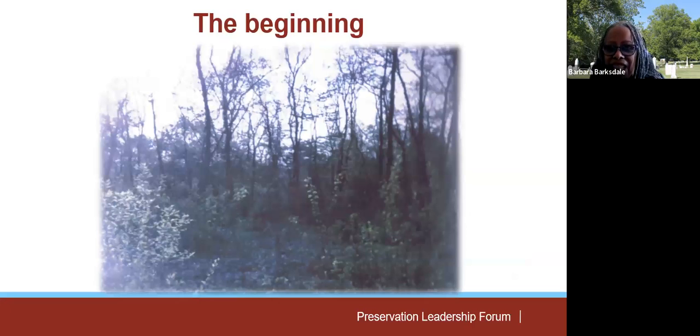Take a look at this. This is Midland Cemetery when I started out cleaning this cemetery 32 years ago. And the reason why I started is because my own grandfather, who died many, many years before I was born, is buried at Midland Cemetery. So I thought I would go into those woods and try to clean up my grandpa's grave and see if I can get a couple of trees down from around his grave.